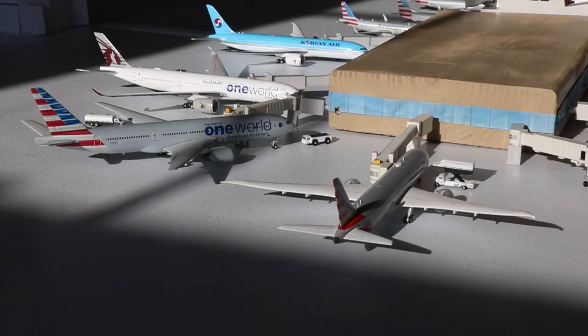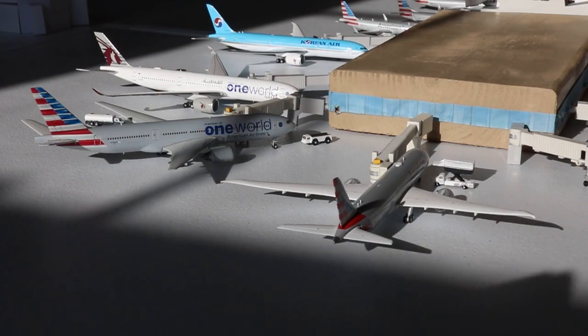American Airlines Boeing 787-9. We do have quite a few international 787-9 flights. This guy's arriving in from Sao Paulo, and he's going to be making a flight out to, let's go with Frankfurt for him. And then we got the American Airlines 777-200ER.